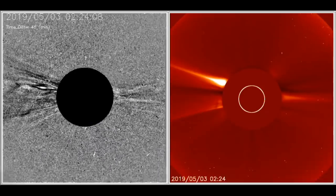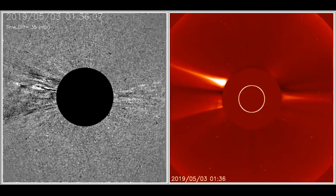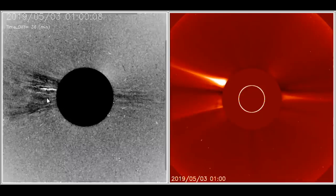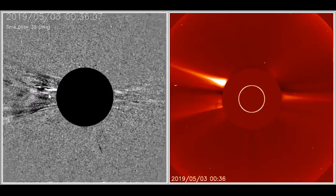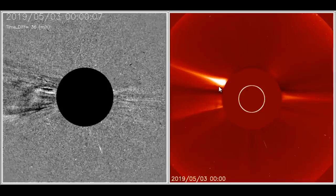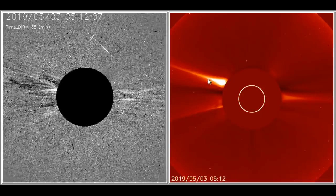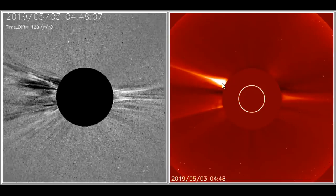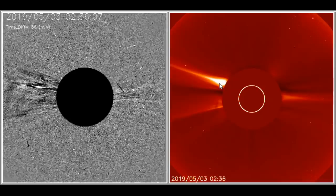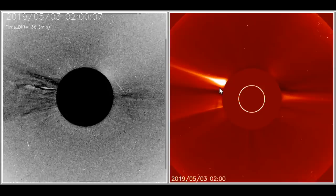Now we're going to be taking a look at the LASCO C2 coronagraphs, and as you can see right here, you can see a lot of activity coming from that sunspot 27, 38, and 39. If we come over here and look at the coronagraph, the C2, we can see this steady amount of flaring. So again, folks, I just wanted to show you the intensity that is being created by that sunspot.